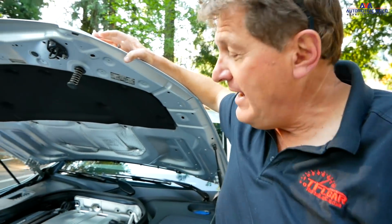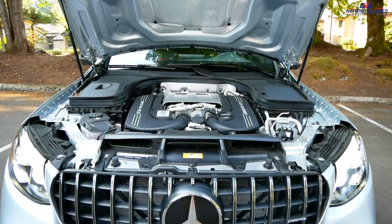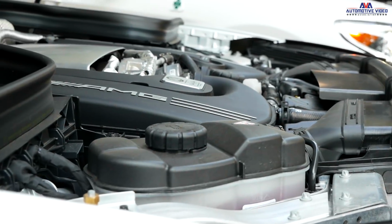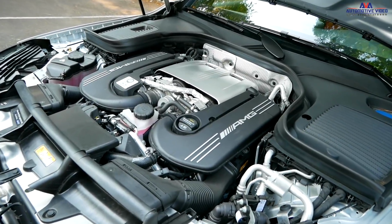So under the hood of this AMG, of course, is a big 4-liter V8 with two turbos nestled in between the V to give it better performance. Puts out 469 horsepower, 479 pound-foot of torque, and it is mated to a 9-speed automatic with paddle shifters. What do you got, Alex?